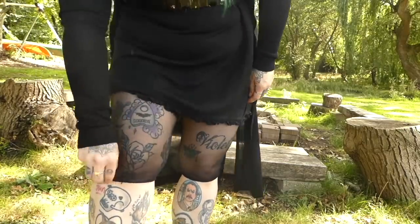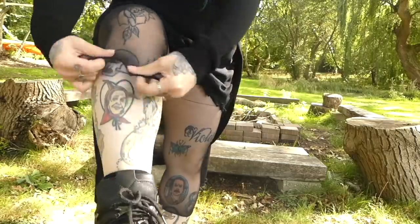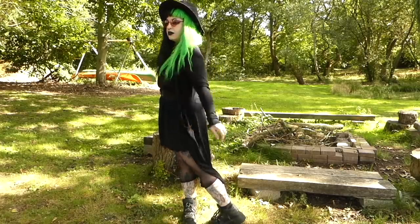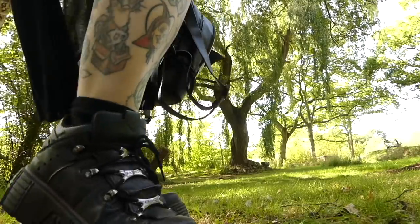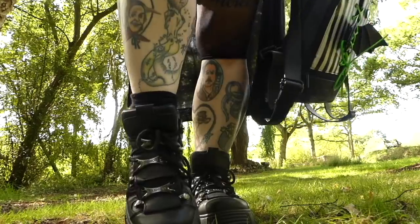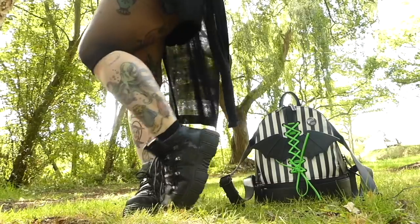The leggingy things are actually a pair of tights that I just cut the end off. I do this quite a lot as I find they're more comfortable than buying 3/4 leggings. The shoes are the Jura trainers from Koi, and not long after this video they did end up falling apart.